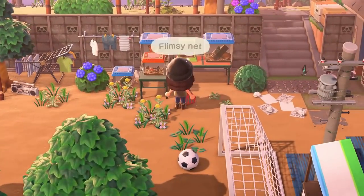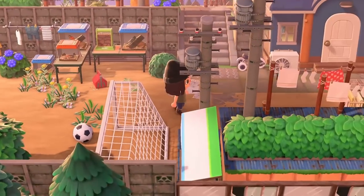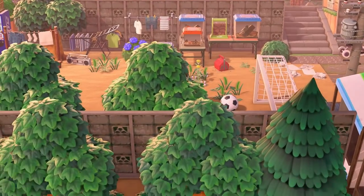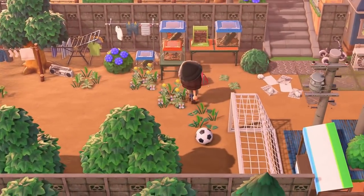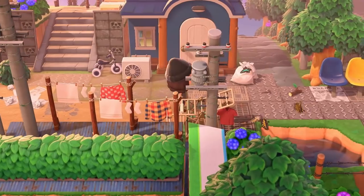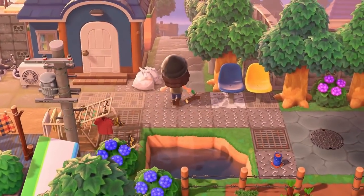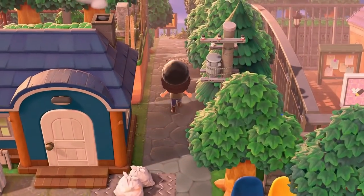Oh, what is this? Oh, it's a net, how fun. And of course, surrounded by the bugs too. I also love this little soccer field right here. Makes it really, really nice. Then I think we are actually close to that very first warp pipe. Thankfully, I was told exactly where to go because it's a bit hidden. So let's go ahead and check that out.